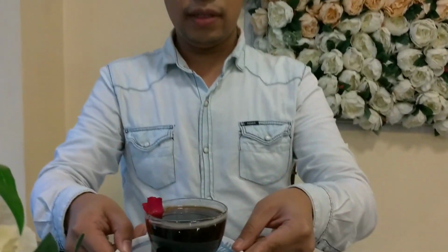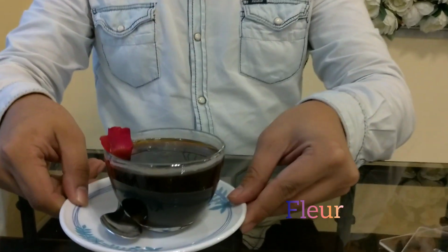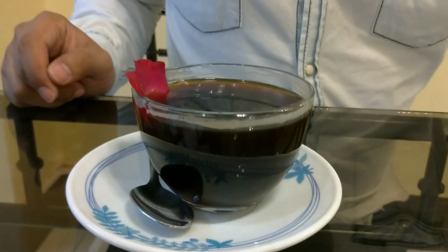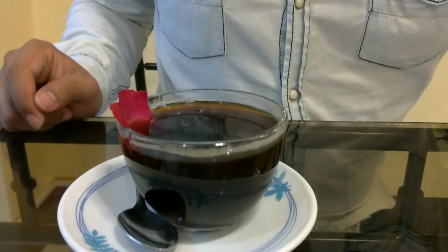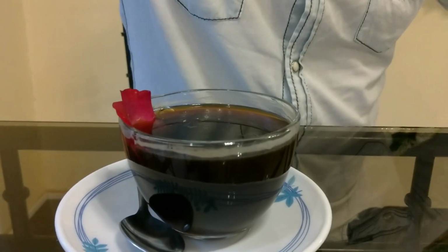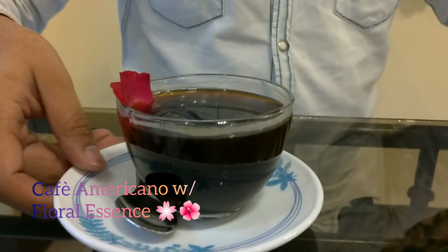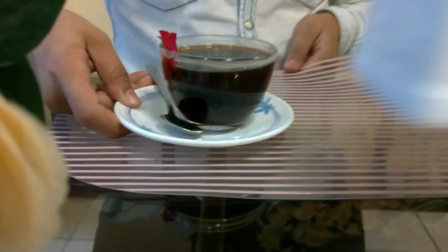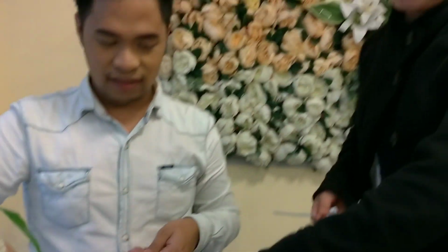Yum! Hey, what do you have? Fleur something. Cappuccino na floral infused, I guess. Yes. Nandiyan siya sa'yo, actually. Fleur. Ayan. A lovely combination of cafe americano with floral essences. Yes. Yay! Oh my God. Thank you!